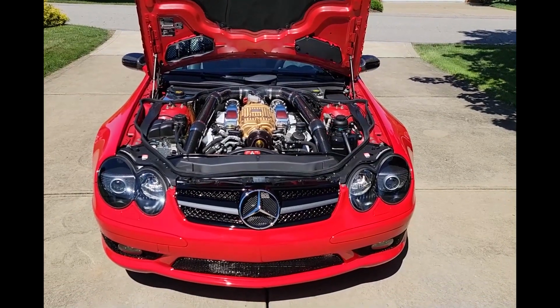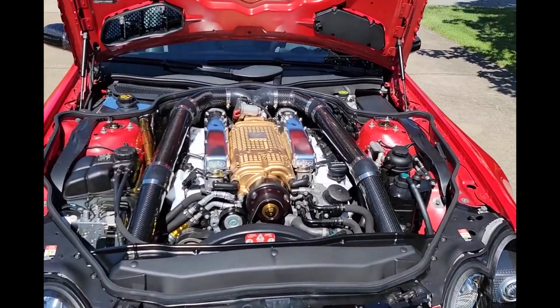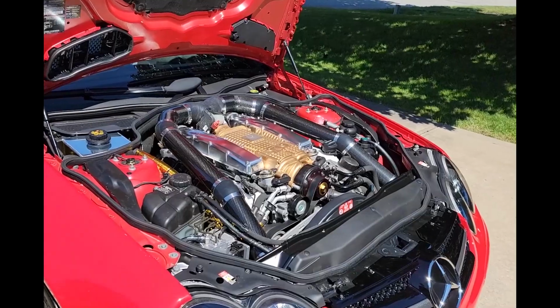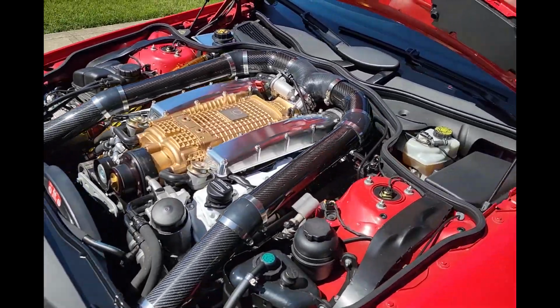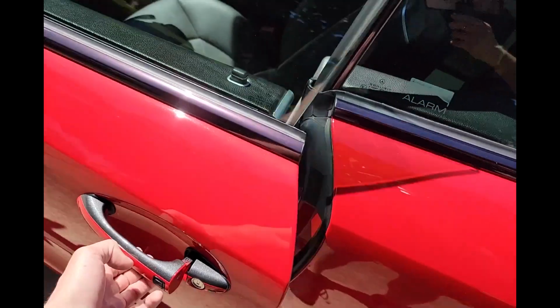And no words necessary for this engine in here. This thing looks amazing. Whenever you go to a car show in the summer, a car cruise, people are going to want to stop and talk to you and ask you about this motor. In my opinion, I would if I seen it. We'll go ahead and shut it down just to get a little better audio quality here, so we can talk about some of the things in the engine bay.